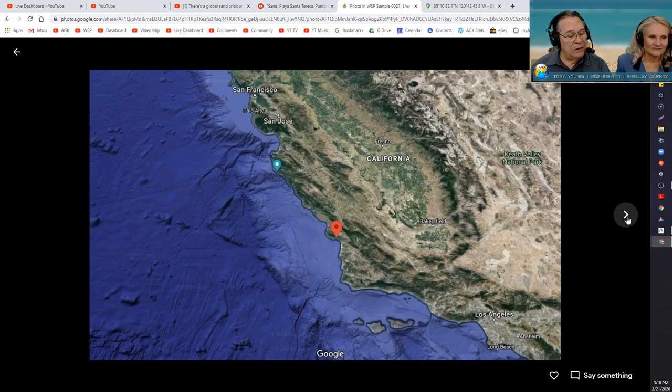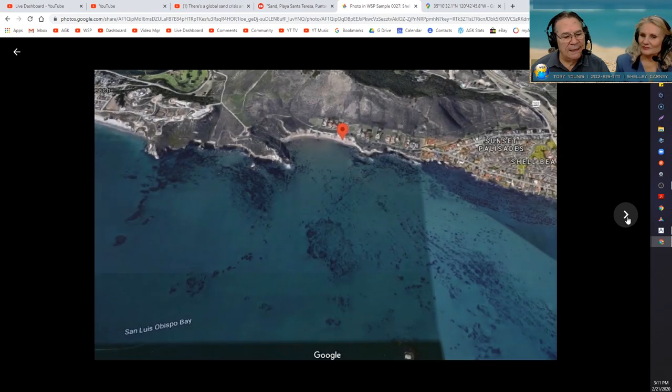So the area that we're looking at is Pismo Beach in San Luis Obispo County. San Luis, the Bishop, is what it translates to. It's about halfway between Los Angeles and San Francisco. It's north of Santa Barbara, and it's kind of in the area that we collected the Monterey Bay sand from.